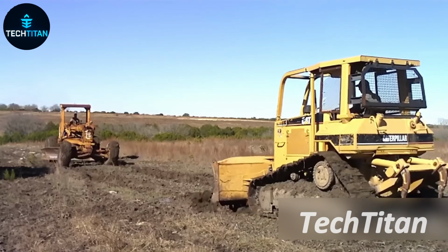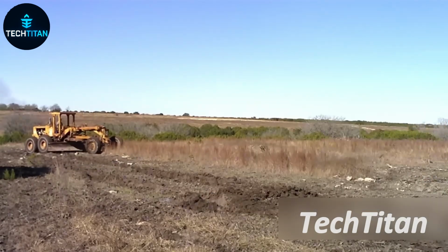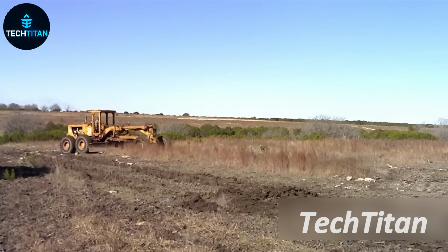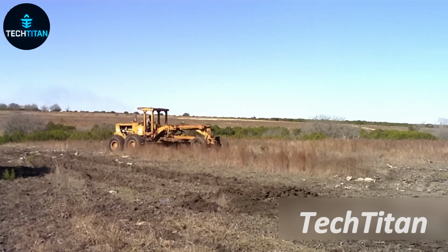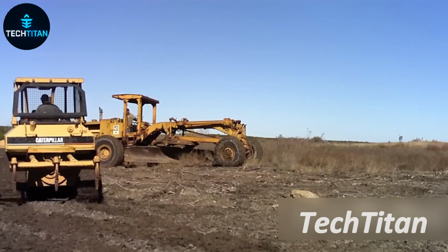Yes, sticky mud can make the job difficult at all times. It clogs the tire treads, rendering them useless and turning the tires into smooth, slippery surfaces. Perhaps the grader won't be able to continue working on this challenging ground, even after being rescued twice.